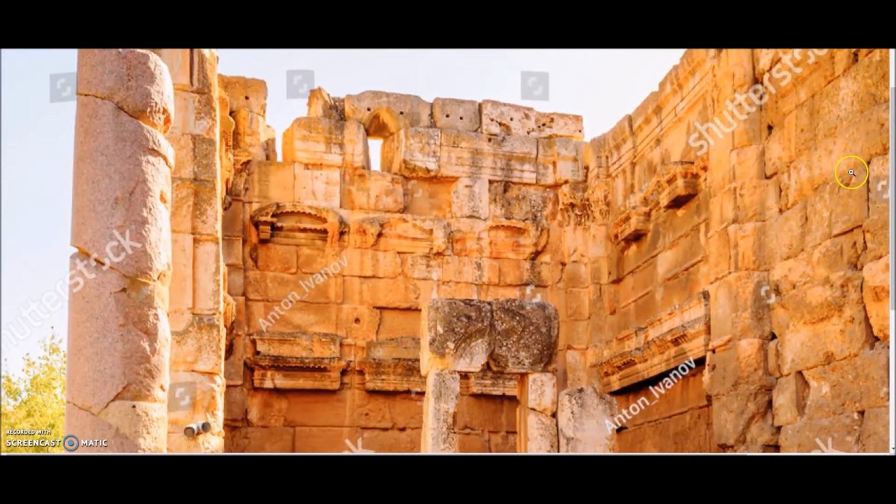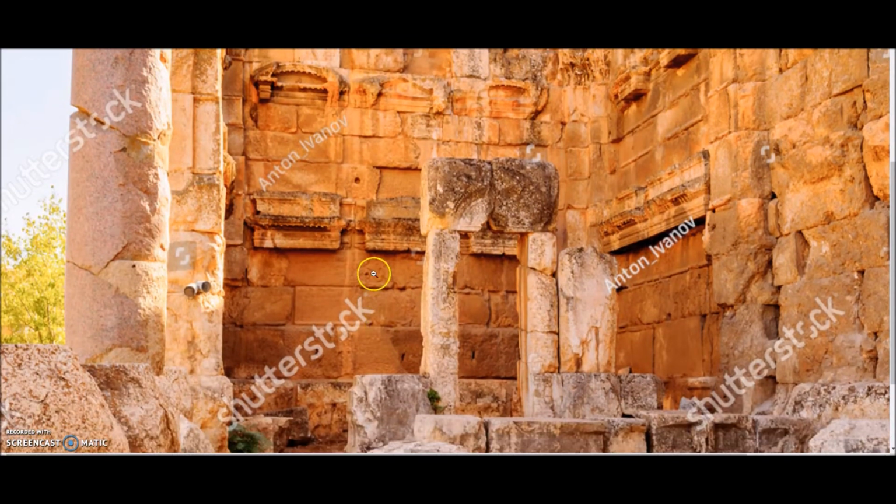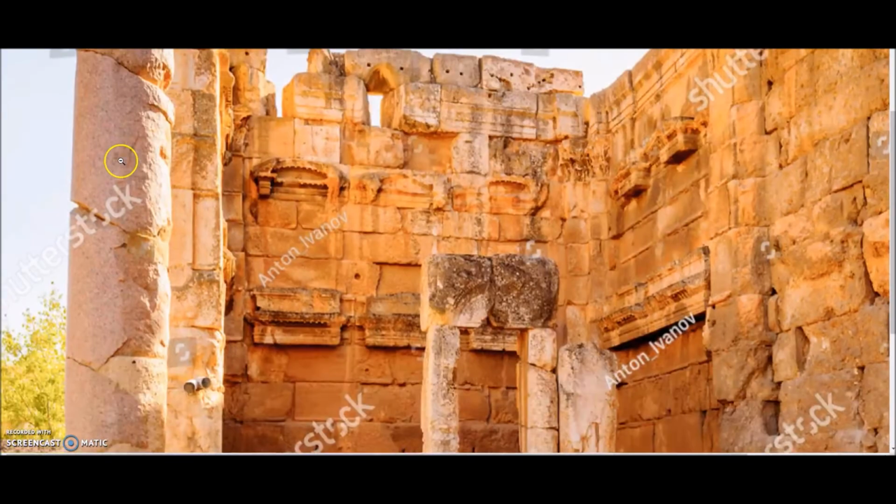Very interesting that it goes from coarse, rough, into smooth and fine in some of these areas, right? And right back to coarse. I don't know if this is the original configuration, but it's very mixed in its execution. And then here's one of those granite columns. This is Aswan granite.